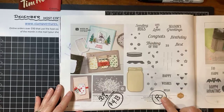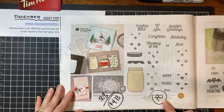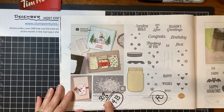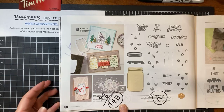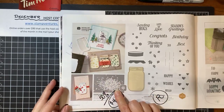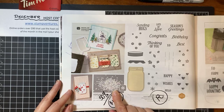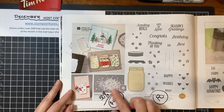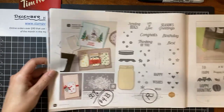Alrighty, Lots to Celebrate is retiring. The Snowflake sequins are also retiring, and they're going to be 50% off starting next week on the 8th. $4.13. These don't have any adhesive on the back of them, but you could use our fine tip glue pen or something to adhere them on. They also work really nicely with shaker cards.